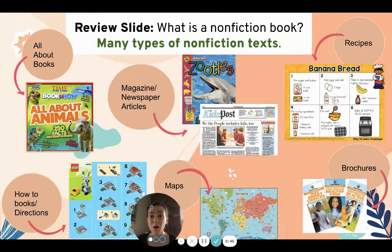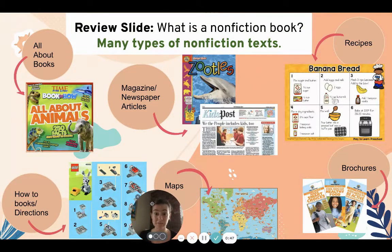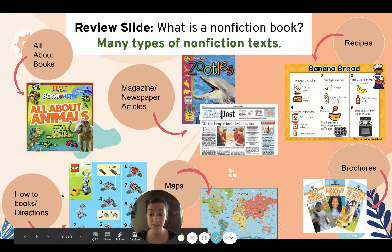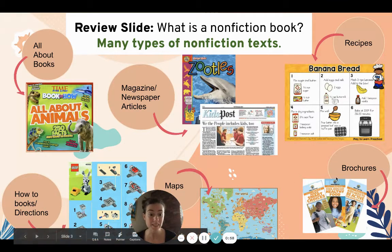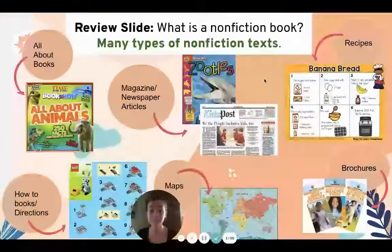We learned about all the many different types of nonfiction texts. Remember, we have all about books, how-to books and directions. We have magazines and newspaper articles, recipes, maps, and brochures. These are all nonfiction texts.